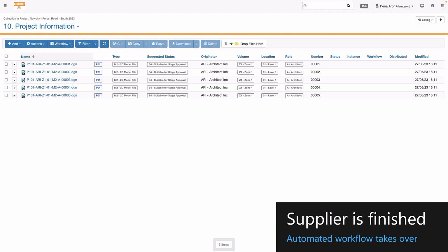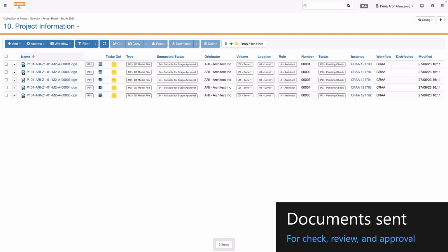What Dana's done here is she has given these documents an S4 suggested status. That means they're going to enter a particular workflow. And we can see here, once the workflow's done its thing, worked its magic, there are suddenly some tasks on those documents. So they're automatically tasked out, not for Dana to complete, but for someone else to complete. And I can see the status of the documents. They're all PC, pending check.